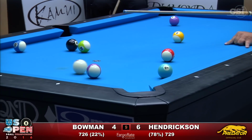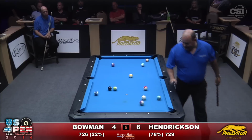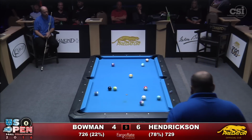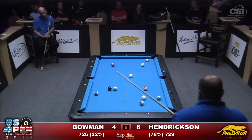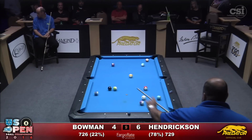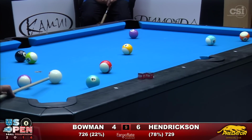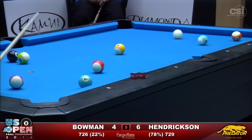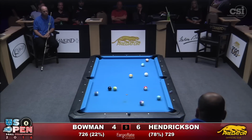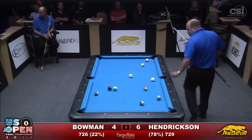He's in trouble here. He's going to shoot the 4 next. Right. As it goes by the 12, he says, travel. In other words, I don't want to be over a ball. Once again, he's scrambling to get out this rack. Mm-hmm. Well, he's scrambling well. Because he got out this rack. Well, he ain't got out yet. He's pretty straight. He's getting there, though.